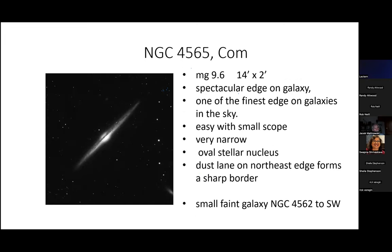Then one of the finest non-Messier galaxies in the entire sky, NGC 4565. It's a huge favorite of mine. I've looked at it many times. It's spectacular. It's edge on. It's long. It's bright. You can see there how bright it is. It is very easy to see with a small scope. It's narrow. It's got an oval and a stellar type of nucleus.